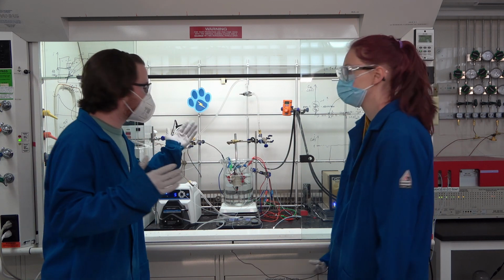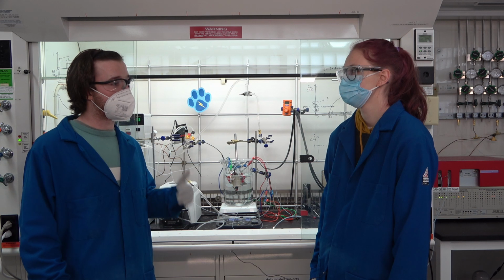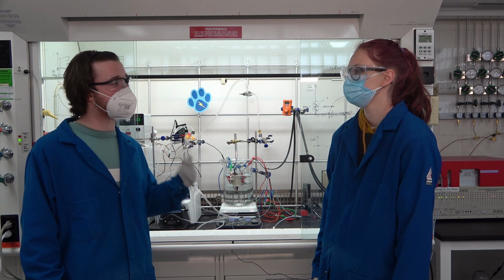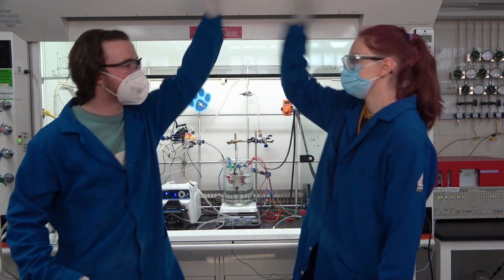Wait, I just realized why this is our first clue. The first step to close the anthropogenic carbon cycle is to electrochemically transform CO2 for the synthesis of fuels and feedstock chemicals. Hooray! We found our first clue!